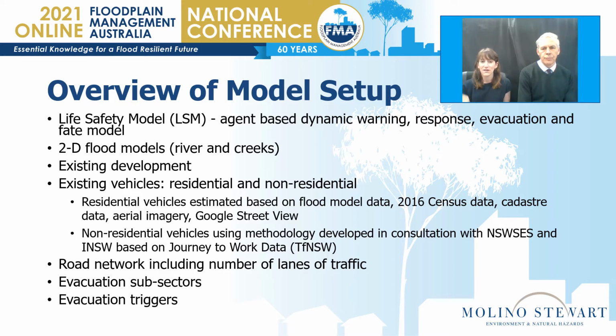All right, so I'm just going to go through a brief overview of the model setup and mostly just concentrating on what the primary inputs were. So basically, what did we put in to get our interesting evacuation results from the model?